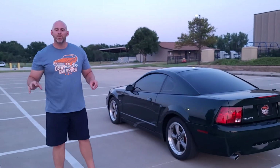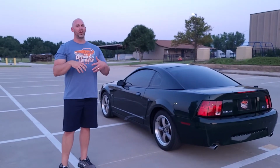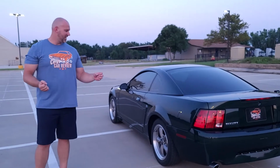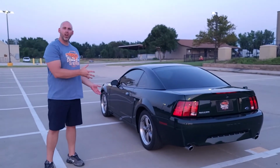The last time I did something like this in this particular parking lot, I was in high school, and I'd lost my driving privilege, had to ride the bus. Now I'm older, more mature. I want to give this Bullitt the proper send-off.